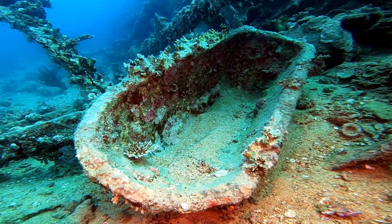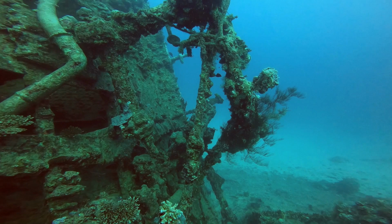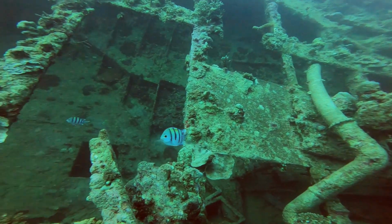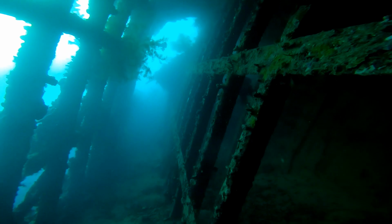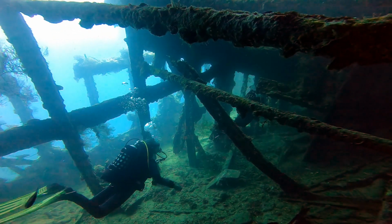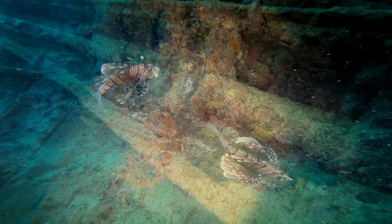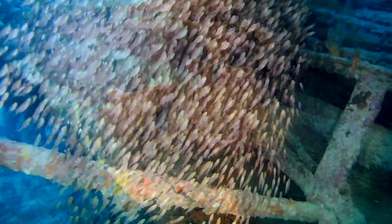Here's Captain Bremner's bath, guarded by these nearby clownfish. Look up and you'll find part of her steering gear. Then you can swim into the hull itself. It's open and spacious, and a torch is nice but not essential. At the bottom of the hull is the prop shaft. Follow it forward.